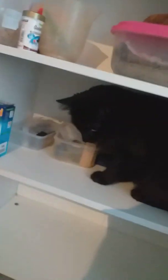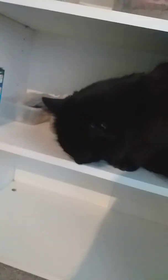And there's Pickle that's decided to get in the cupboard. So, Pickle, you're going to come out. Pickle, stop being so ignorant. Pickle. You're such an ignorant kitty. You are an ignorant kitty who decides to bite me all the time.